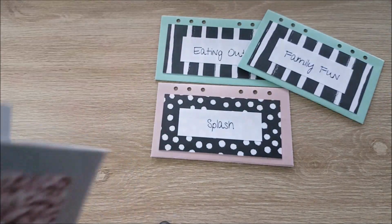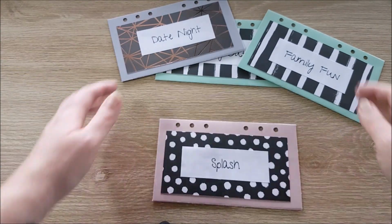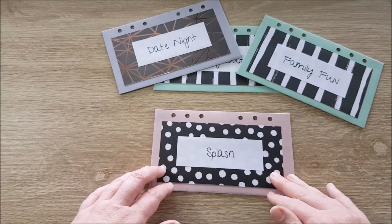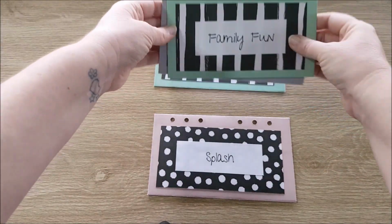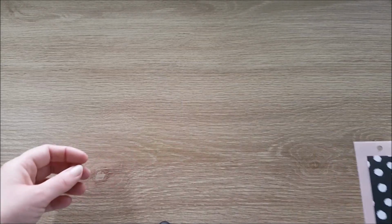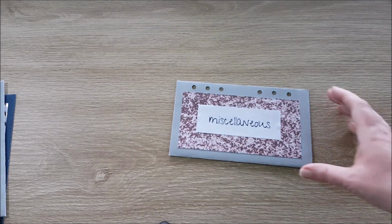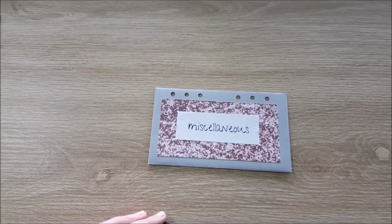Family funds also not being funded. Our budget meeting date night. If we did want to do any of those things, we still have the option to use some money from our splash cash, and we can put in towards those categories, which we are not budgeting for this month because we are opting to save as much as we possibly can, but we still have a little bit of personal spending money. We do also have a miscellaneous envelope, which are for those bits and pieces that crop up that perhaps we've forgotten about.